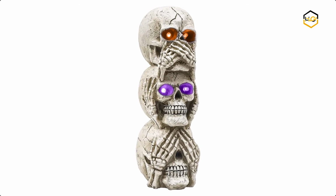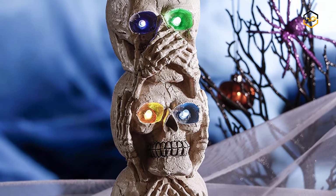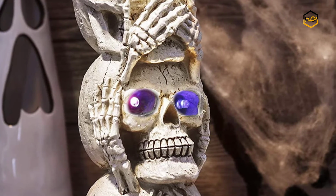At number 3 we have Valerie Madeline Halloween Decorations Indoor. The scary Halloween statue has flashing color-changing LED lights with a switch on the bottom. This funny Halloween ornament made of durable resin material is well made and anti-fading.